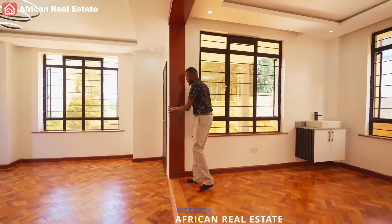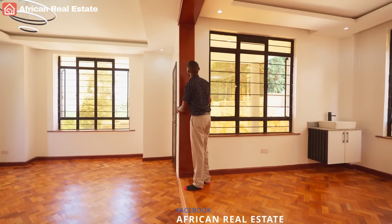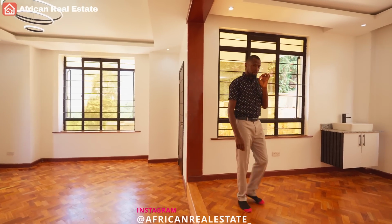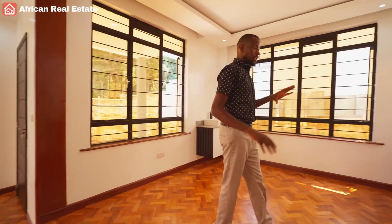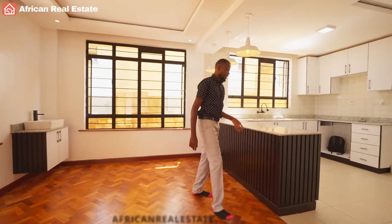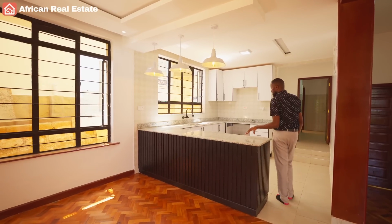You are also getting these coverings on the columns, and all this is hardwood. I like it that the developer was very keen on quality. The kitchen has been done very well. This is all wood but painted black. The kitchen comes with grey granite countertops.